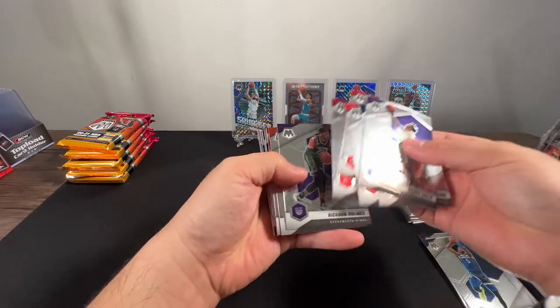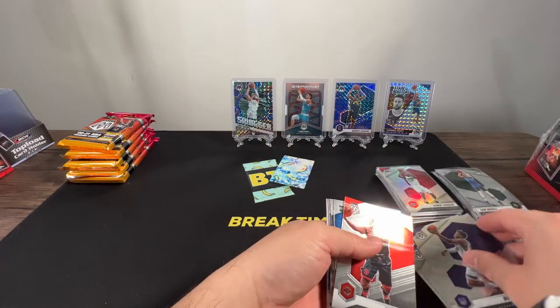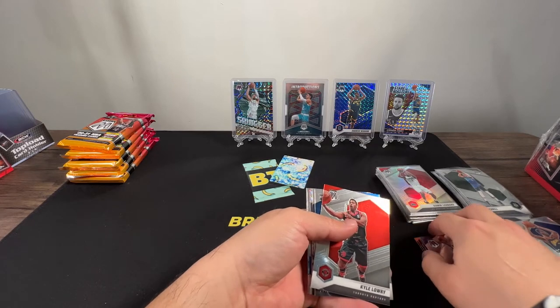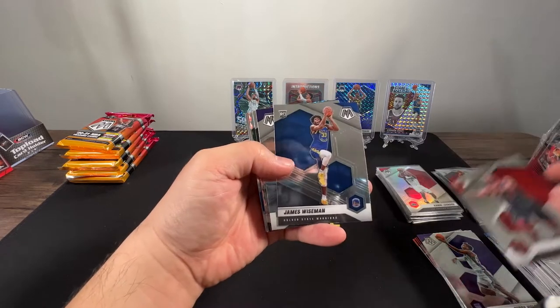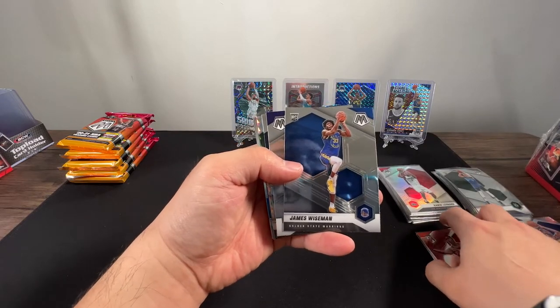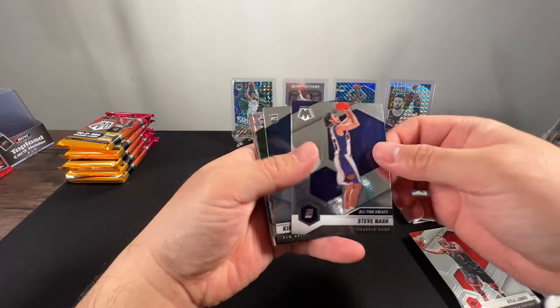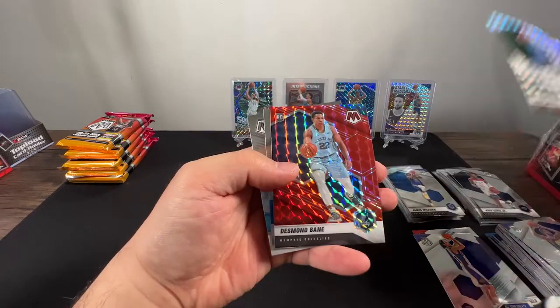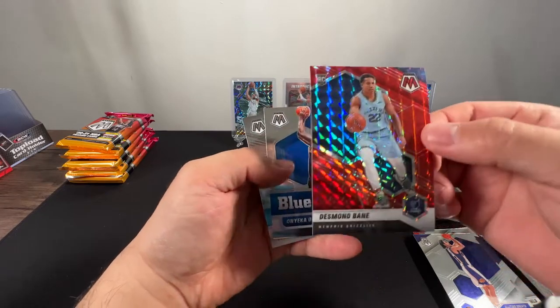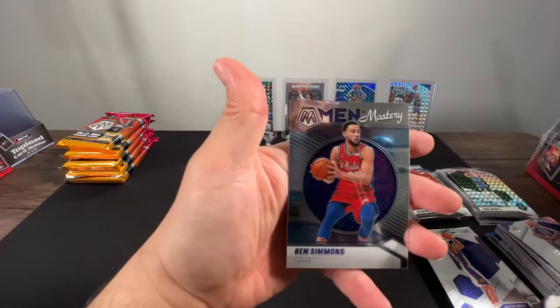Base. Base. James Wiseman rookie. Steve Nash. Kira Lewis. Sam Merrill rookie Mosaic. Desmond Bane red. That's pretty sick. Okongwu blue chip, and Ben Simmons.